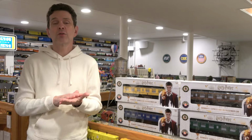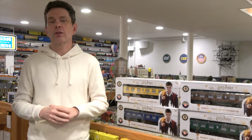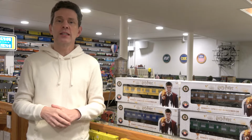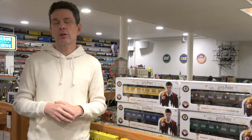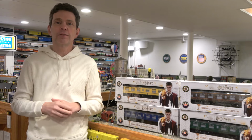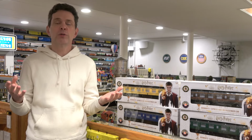Hey guys, welcome back. So today we're going to have some fun and check out the four brand new add-on cars that Lionel just released at the end of 2023 for the original LionChief Harry Potter set. A lot of people have the Harry Potter set, super popular, really fun, cool little set, obviously based on the Harry Potter books and movies.